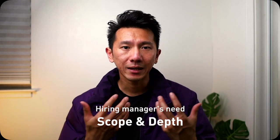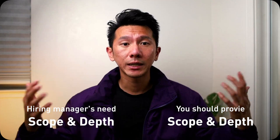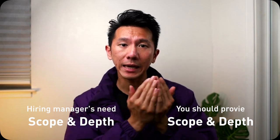The scope and depth are what the hiring managers need. And turn your designer brain on, use design thinking. To get hired, you need to fulfill their need. So give them, show them scope and depth.